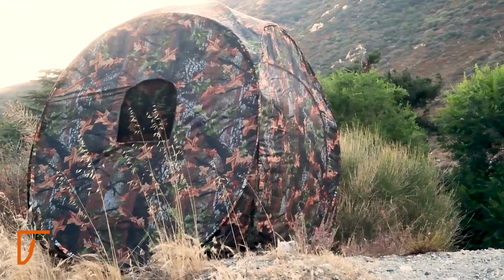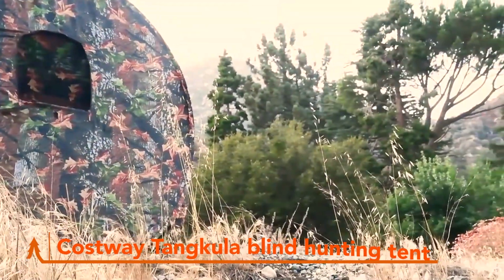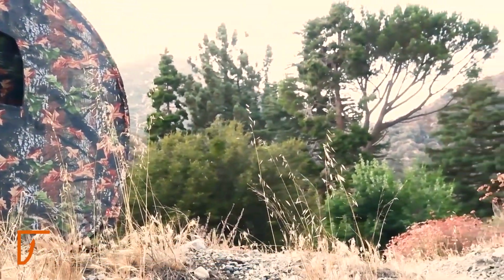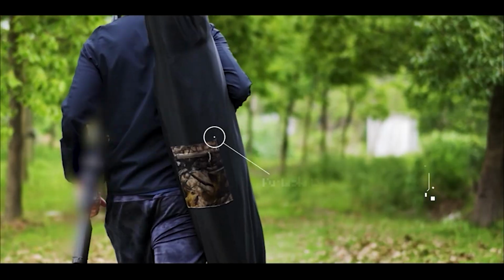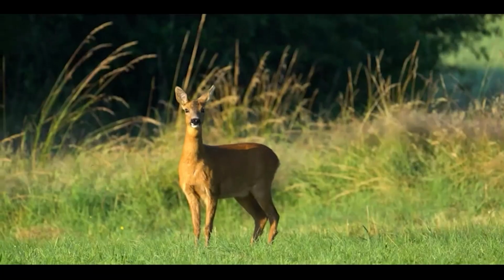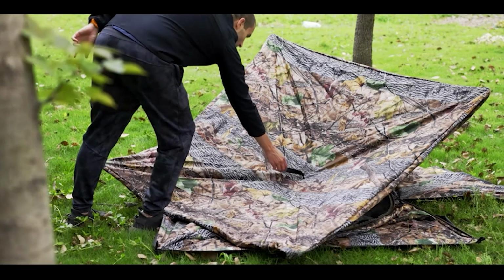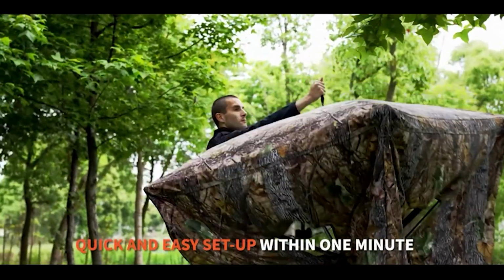Looking for a portable and convenient hunting blind that offers ample space, good visibility, and effective camouflage? The Tangkula 3-person pop-up ground blind might be worth considering. Featuring a convenient pop-up design with a hub system, this hunting blind can be set up and taken down in no time. The included portable storage bag makes it easy to transport, perfect for hunting deer, antelope, elk, and more.